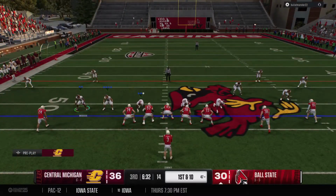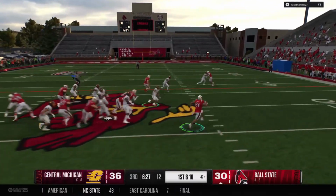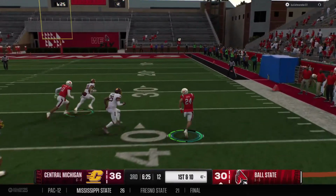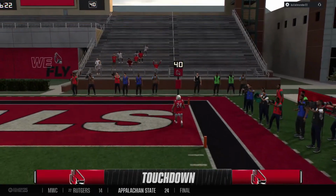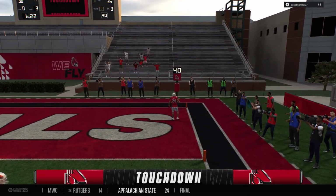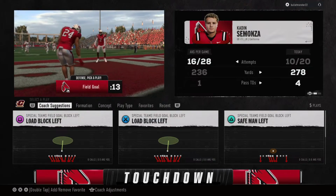You get to go out here now and make a statement. Start this half, say, listen, we're going to keep scoring points, and then maybe help alleviate some of that pressure on your defense. Oh, look out. There he goes. He's at the 10. Touchdown, Ball State. And once he got loose, it was all over.